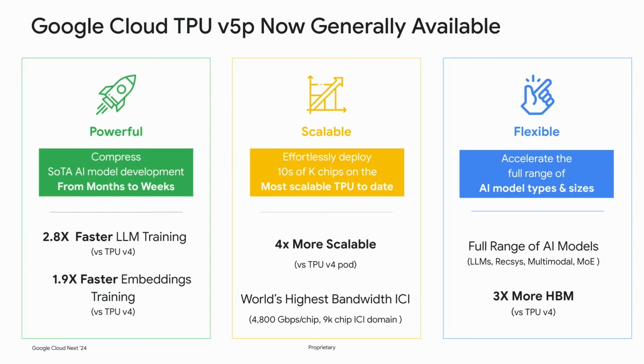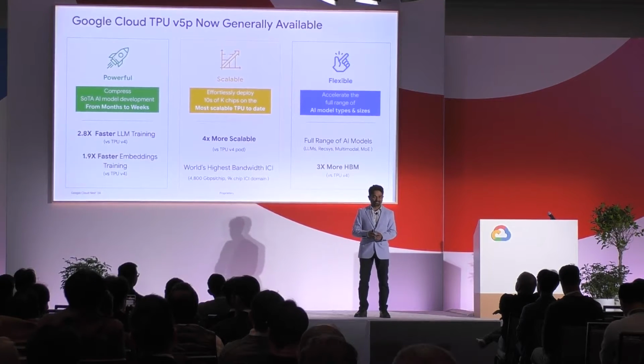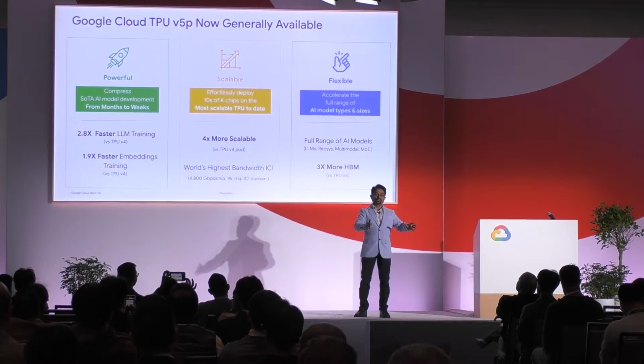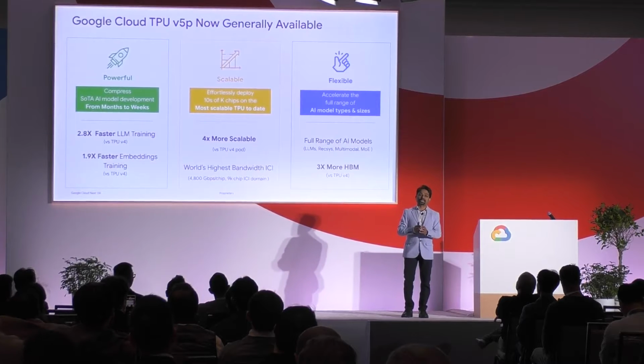For training large language models, TPU v5p provides almost 3x more performance compared to our last generation. And what that means is you can bring down the time it takes to train the largest models from months to weeks. It's also powered by the world's highest bandwidth inter-chip interconnect in production today. Each chip is connected to every other chip, 4,800 gigabit per second of bandwidth, and they scale to 9,000 chips in a pod. And together with the incredible ICI, as well as the scale to 9,000 chips for distributed parallel training applications, we provide 4x more scalability.